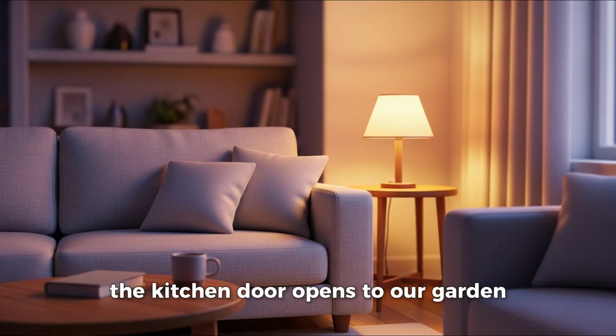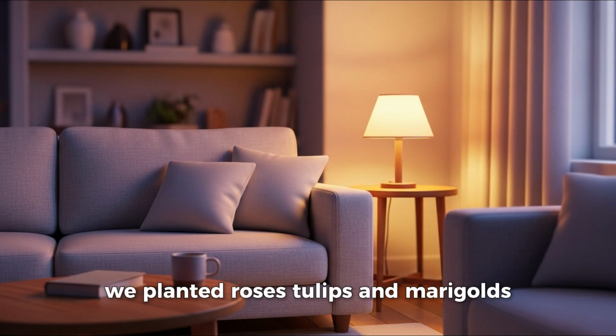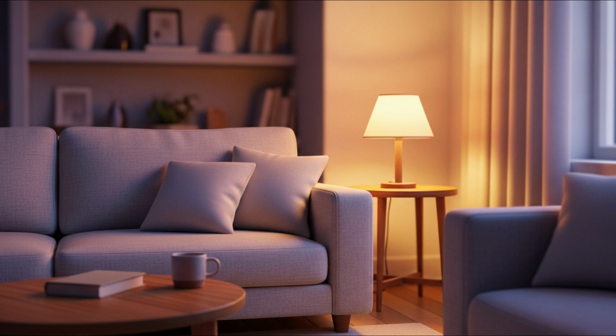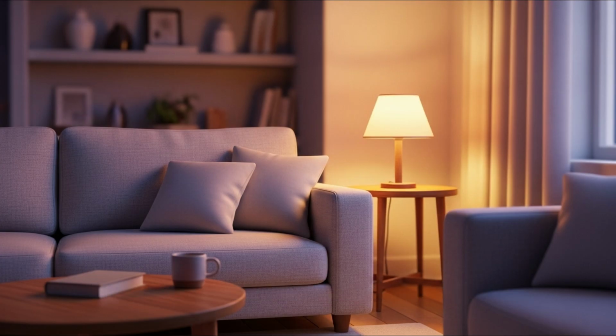The kitchen door opens to our garden. We planted roses, tulips, and marigolds. A big swing hangs from the maple tree. I like to read on the swing in the evening.